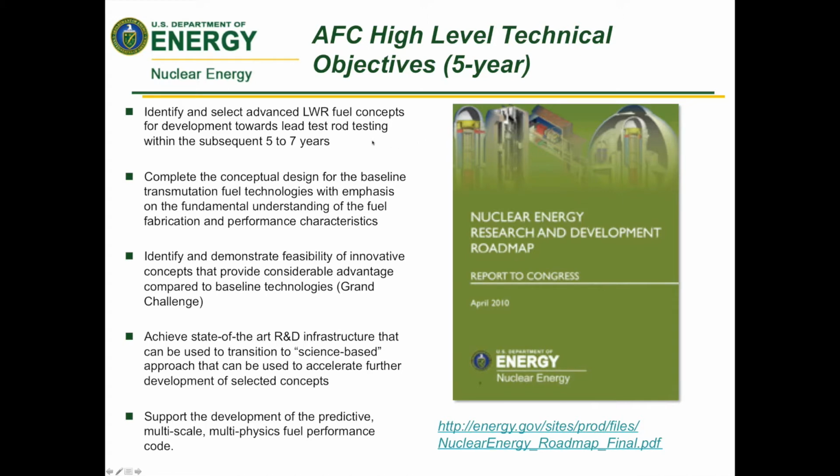We have a specific goal of demonstrating a lead test rod in the next 5 to 7 years, specifically by 2022. We need to complete conceptual design for baseline transportation fuel technologies in the coming years, as well as identify and demonstrate feasibility of innovative concepts that provide considerable advantage compared to baseline technologies. We refer to this area as our grand challenge area, but drive some innovative activities in our primary fuel research areas.